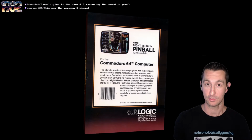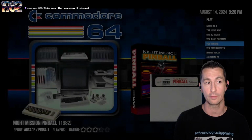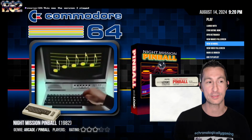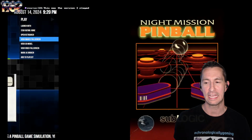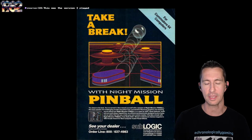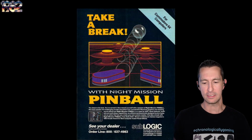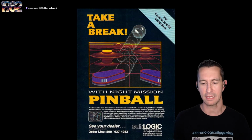Now, we have joysticks. You bet we got joysticks on our Commodore 64. All the modes are the same, by the way, on every version that we played so far. You got the 10 different modes for speed and then 4 players alternate play. Oh, the Commodore 64 is the one you played. Excellent. I don't think we have anything different for the Commodore 64 as far as artwork goes. Oh, there we got to add on the Commodore 64. Commodore 64 computers, you deserve the best. You earned it. Take a break and play some Night Mission Pinball.